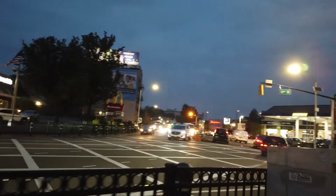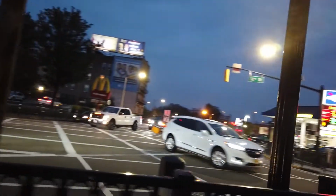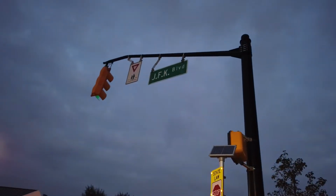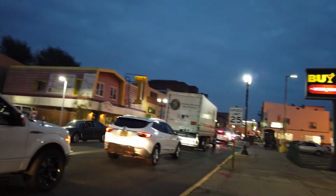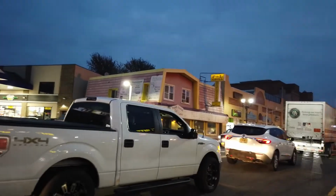Welcome guys to Union City, New Jersey. This is 32nd Street, which is a traffic street that looks like an avenue, but it's actually a street. This is McDonald's across the street. As you can see the sign, JFK Boulevard. And here, 32nd Street. So we are now on 32nd Street, close to Kennedy Boulevard. In my opinion, this street is beautiful. I like it.